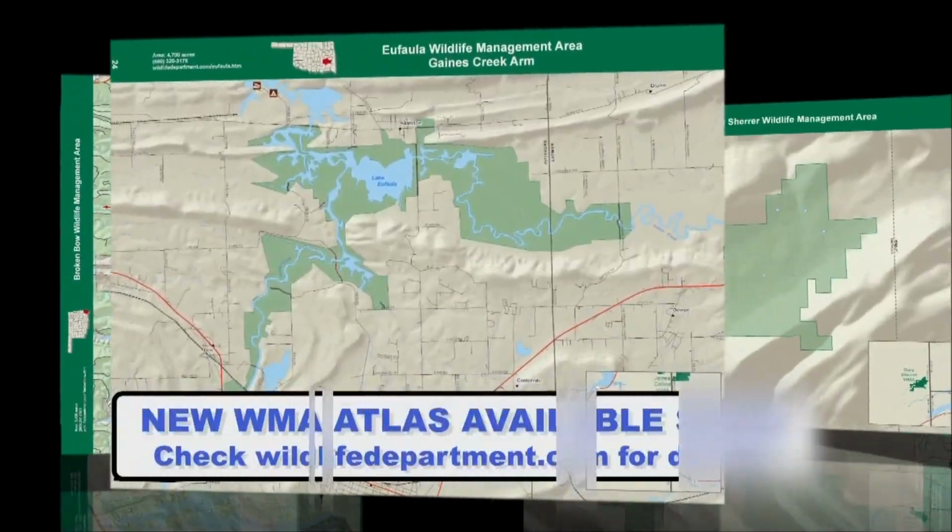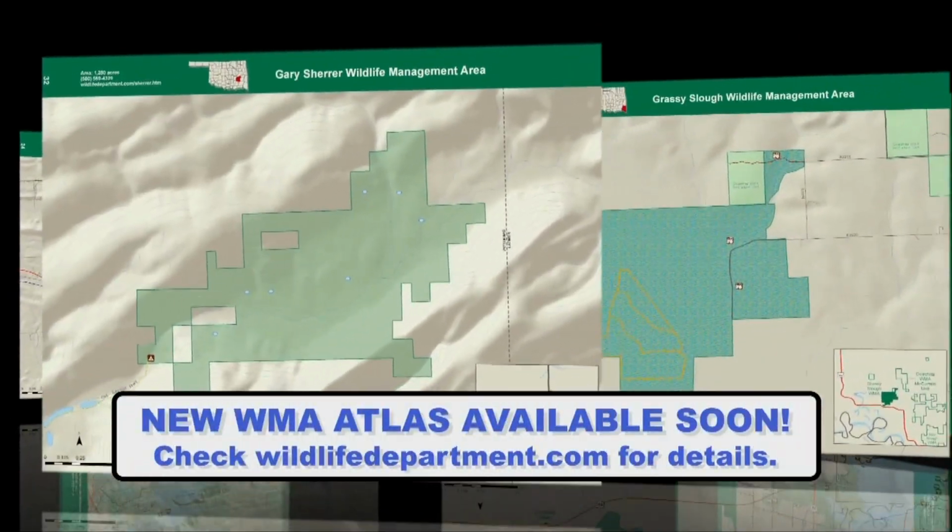Now, you've been a bow hunter for quite a while, and you probably remember the Wildlife Management Area Atlas. Do you remember that years ago? Yes, it was very popular. We went to a digital version that was only available online several years ago. Well, back by public demand, we are going to debut another new edition of the Wildlife Management Area Atlas this fall. It may not be on the shelves quite yet by the time you're watching this, but this fall of 2010, we'll debut a brand new Atlas, and it's better than ever.